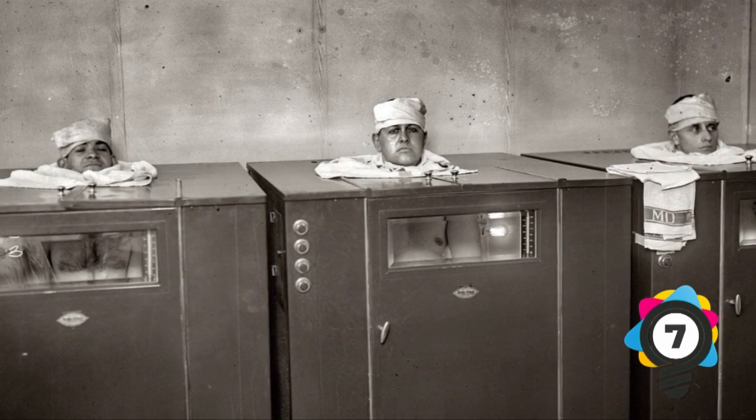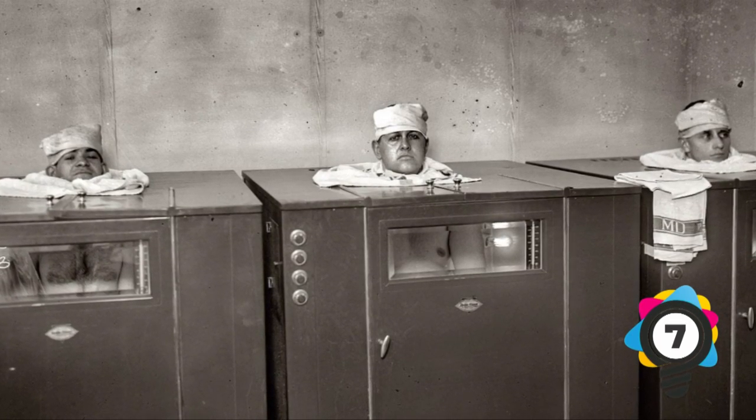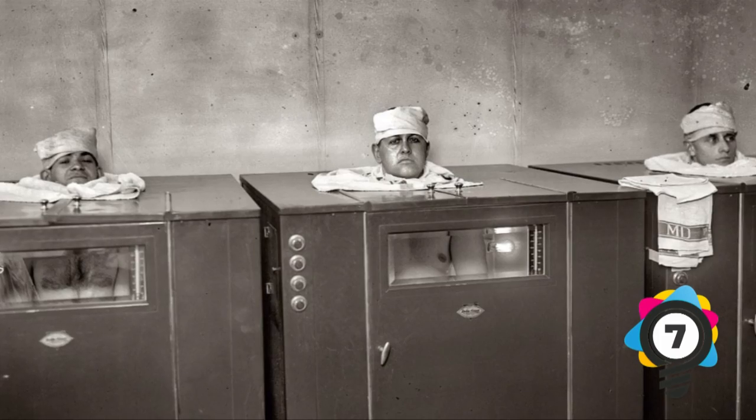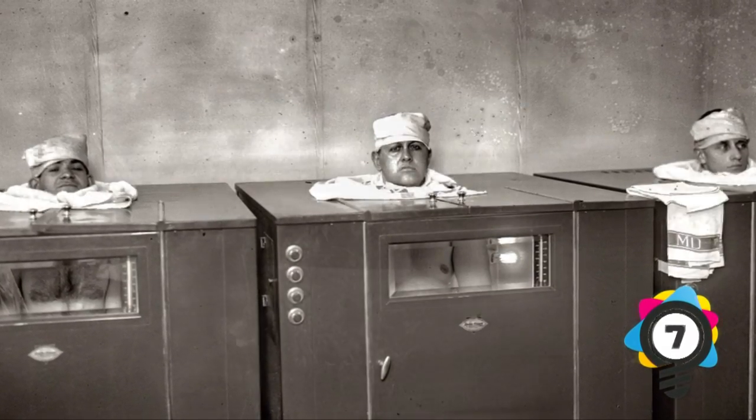Well, these guys look like they have found themselves stuck inside the fridge, and now they have to sit and think about what they've done. Mom doesn't like it when you leave the fridge open all day, boys.